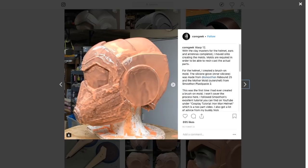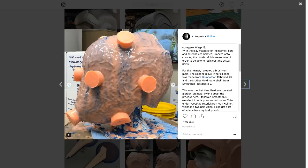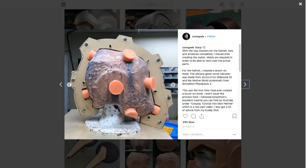So you brushed on one layer and then brushed on another. I ended up doing like 5 layers, put some keys on, and then a multi-part jacket mold. And I used MDF as a separator for the jacket mold. Very good.